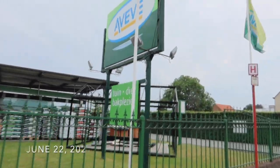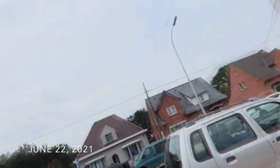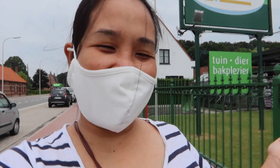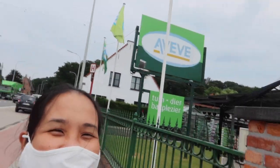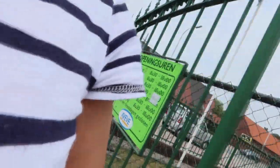Oh no! We're here now! We will buy the chicken! I don't think they have chicken here. Yeah, but we can ask where they have chicken. Their wood chips. No!